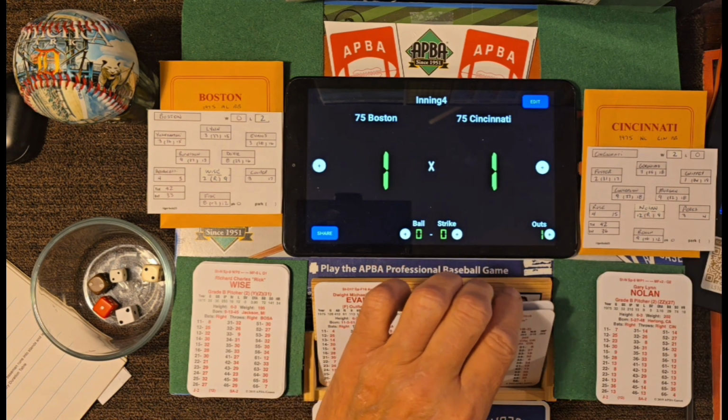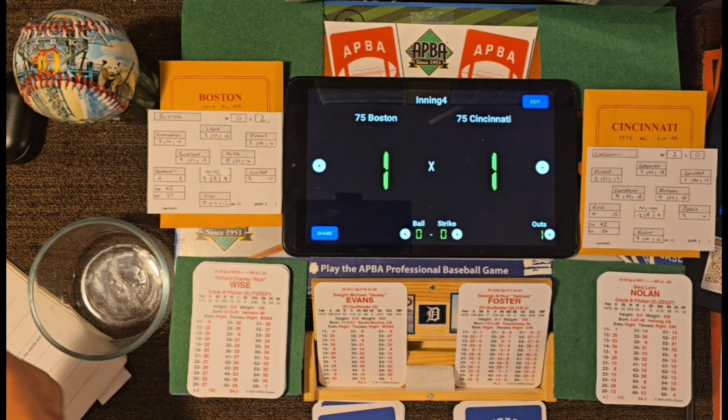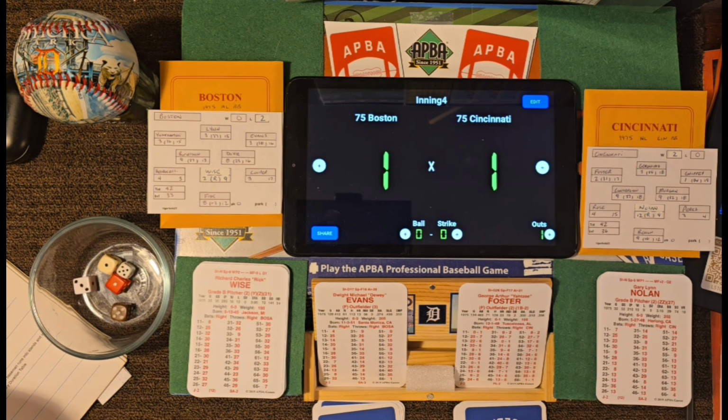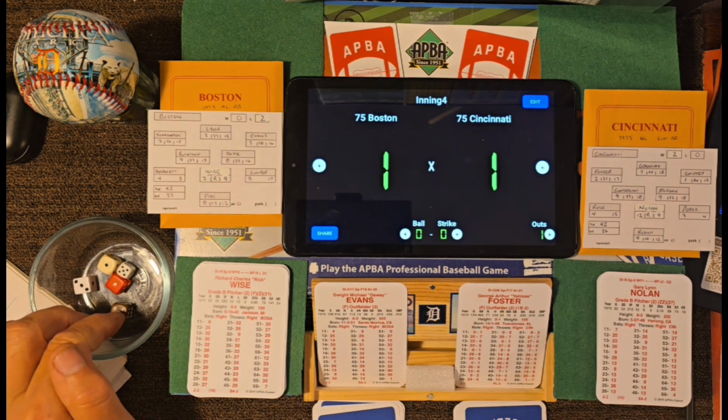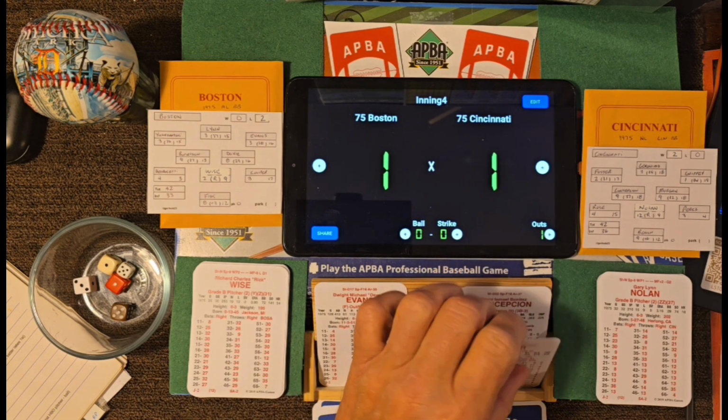1 away. And up steps Foster. Last time up, George Foster crushed one. Here is the pitch from Wise. 13-22. That'll be a catcher number. 51 on the 8 catcher. Puts him in fielding 1. There we go. Nice play. Carlton Fisk throws him out at first. Fine defense from Carlton Fisk.